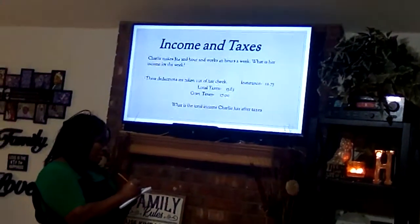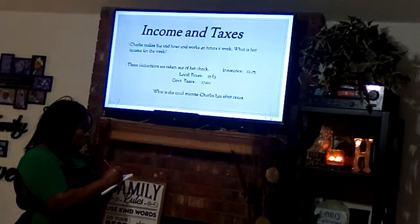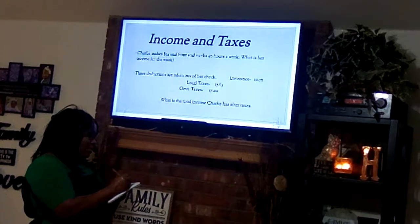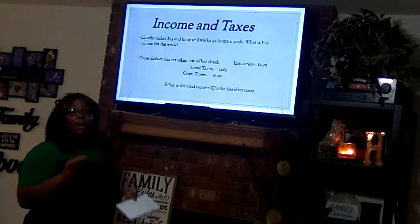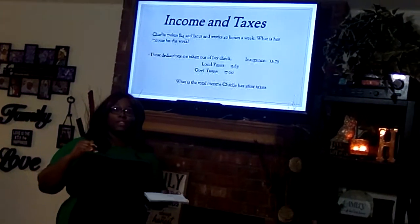5 plus 3 is 8. 7 plus 6, 12, 13. Carry your 1. 7, 8, 9, 10, 11, 12, 13, 14, 15. And then 1, 2, 3, 4. So $45 is the amount of taxes that is going to come out of her check.